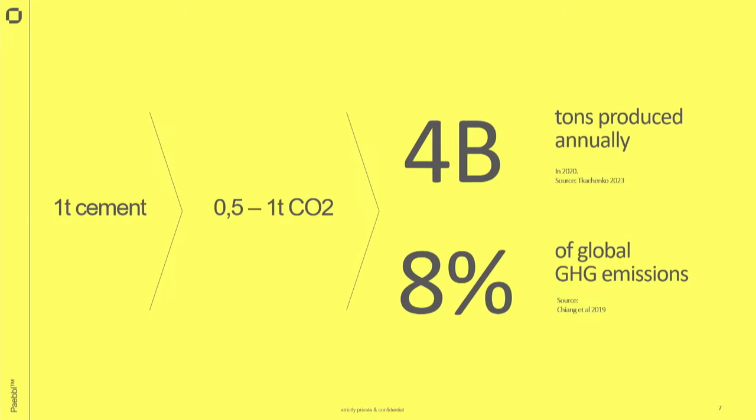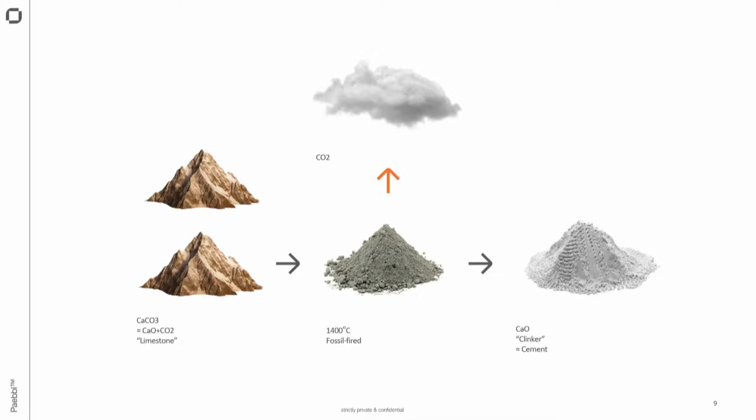global greenhouse gas emissions. And at the root of the problem is a manufacturing process that is more than 100 years old and, frankly, a little bit outdated. Because what you see when you go to a cement factory is you have 2 tons of rock coming in, ground limestone. But that limestone doesn't do anything by itself. You have to process it to make it useful as cement. So what do you do? You put it in a high temperature oven, which is fueled by fossil fuels, quite typically. It burns at 1400 degrees Celsius.